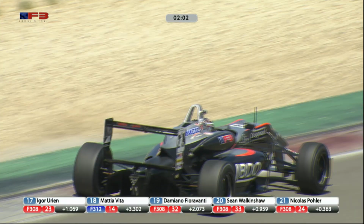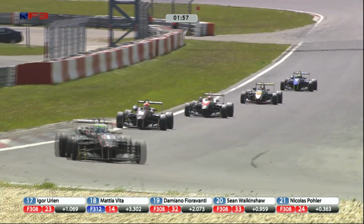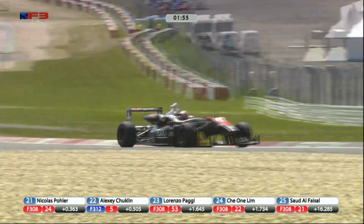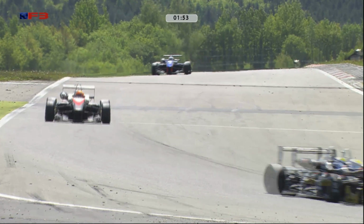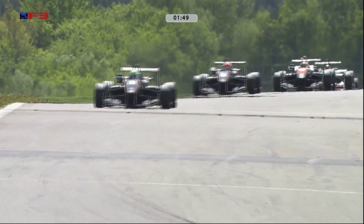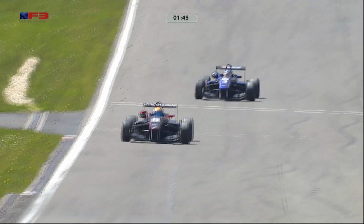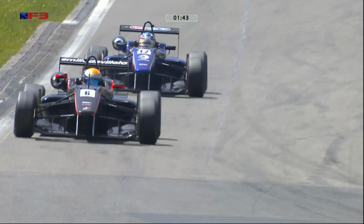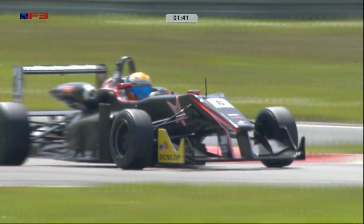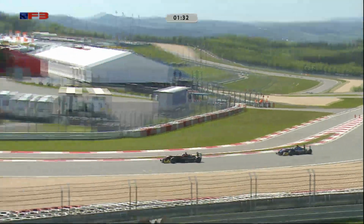So around the bottom hairpin, and then in the long climb up the hill, Yarin Stern in the fight for 7th position. Andre Saravia with Cougnaud behind him. Ed Jones in 6th position, a little bit too far off in the distance. It's been a fairly quiet performance from Jones. So here are the leaders, Hector Hurst and Nelson Mason, and this is going to be Mason's last shot. Hector Hurst into the hairpin at turn 1, because we've got 1.5 minutes left on the clock. That is a lot less than a lap time here.